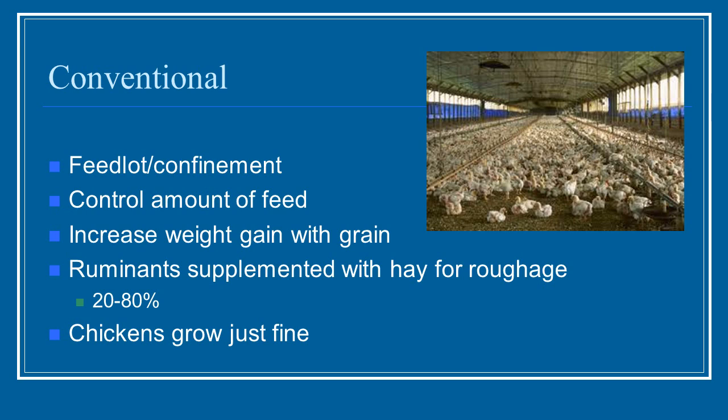They're also able to increase the weight gain with grain. So it can be anywhere from some hay with lots of grain, or mostly forage or dry hay with some grain, all depending on what kind of system they're doing. Ruminants are supplemented with hay for roughage. They do require some hay in order for their rumen to work correctly. Chickens do quite well in this kind of system.